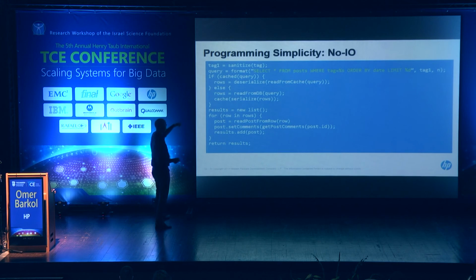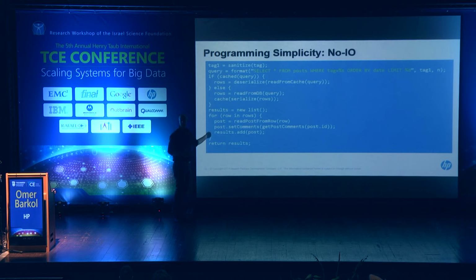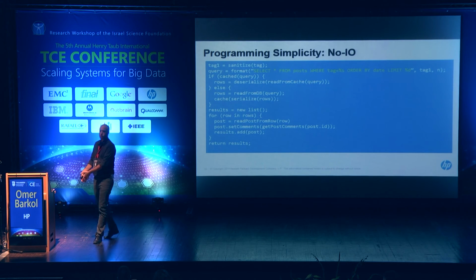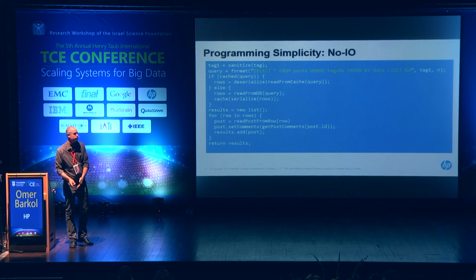Then you start to read what you have. And actually, once you have the post, if they have comments, you go again to the database. So this is another function that inside of it has another SQL query for the comments of this post. And you add this to this data structure that you create here, right, that you eventually will return, which is just a linked list of posts with the comments. This is what you wanted, a linked list of posts and their comments, right?